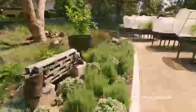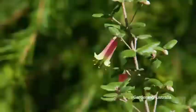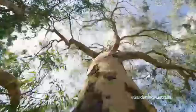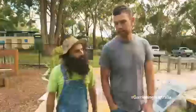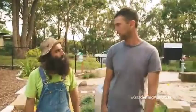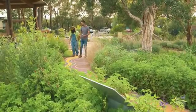The Five Senses Garden in Rhodes Park in Sydney's inner west has only been up and growing for a year, but it's big on its mission. The main emphasis for the garden is access and inclusion. I'm meeting Roman DeGucci, the garden coordinator at Inner West Neighbour Aid.